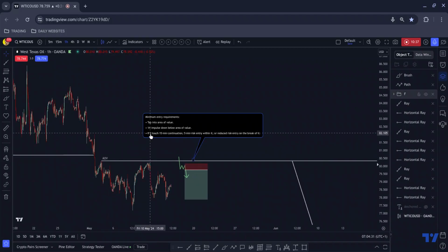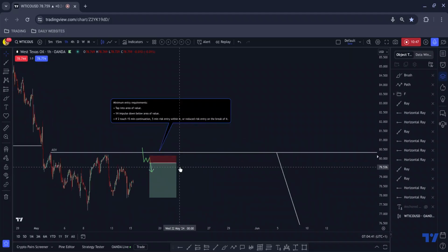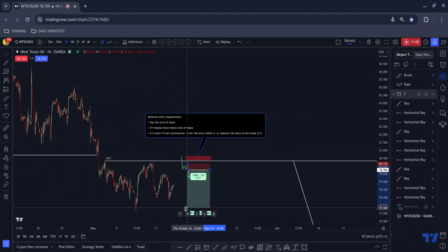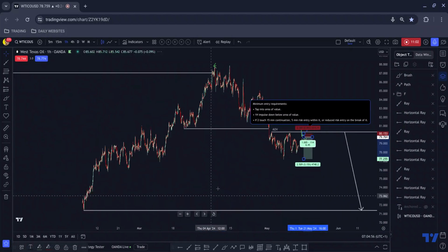trend lines. I'll be specifically waiting for a minimum of a 2-touch 15-minute continuation, so 6 to 8 corrective 15-minute candles, and then I would look to get short either on the break, or if I could get the risk entry within it, and then I could manage it down to that low there, if that's where we were actually to reject, for about 4.5%.